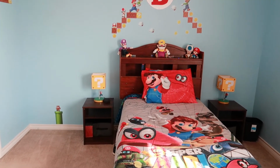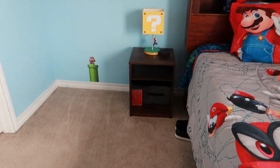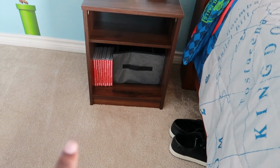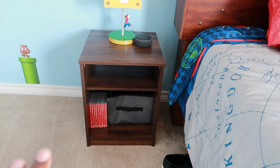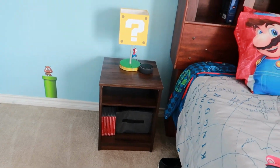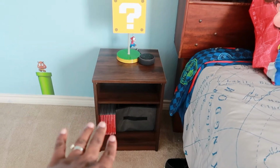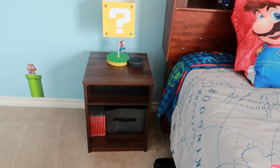This is the bedding that he received as a Christmas present. And in his nightstand, as you can see, he has all of his little Super Mario games. I love these nightstands. That way he can keep all of his games organized. He also loves to draw. So inside of that Dollar Tree bin right there is all of his little notebooks and pencils and things.